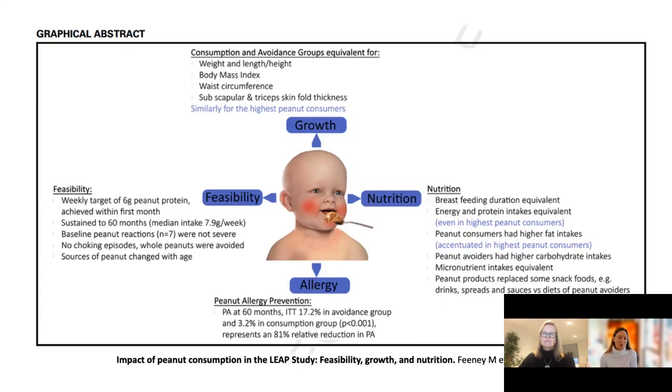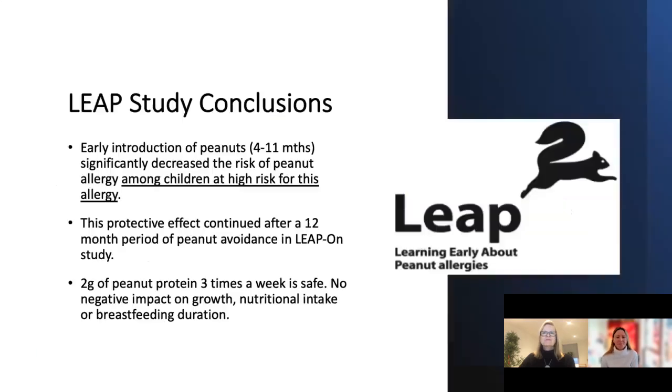The feasibility was strong, there were no choking episodes. And then in terms of the nutrition, they showed that breastfeeding duration was equivalent between the two groups, and that actually eating peanut was healthy, and that it often replaced other snacks that were less healthy, and that there was no increase in body mass index or waist circumference or other markers of obesity, even in those that ate the highest amount of peanut. So these are the conclusions.